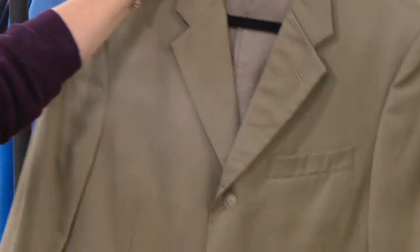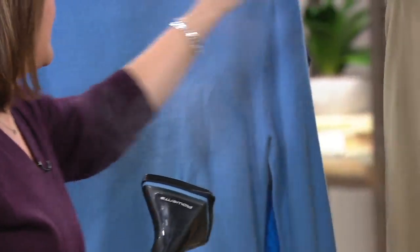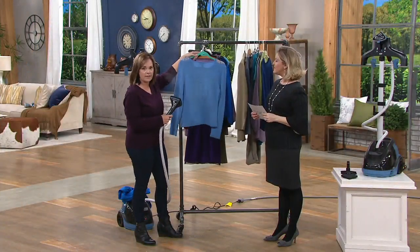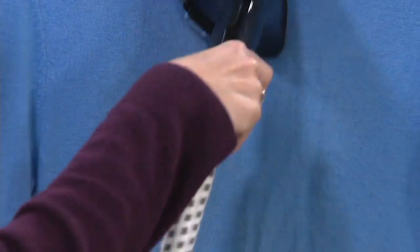I love how you mentioned that Mark said, you know, this needs to be ready for church. Can you help me? Yeah. That's literally about a minute job. Touch it, it turns on in 45 seconds, and then go to town. Even sweaters. Yeah, this is cashmere. Oh my goodness. And look at that come out.